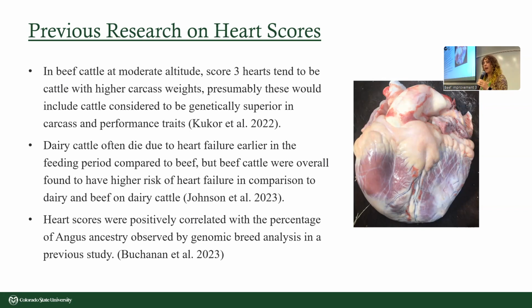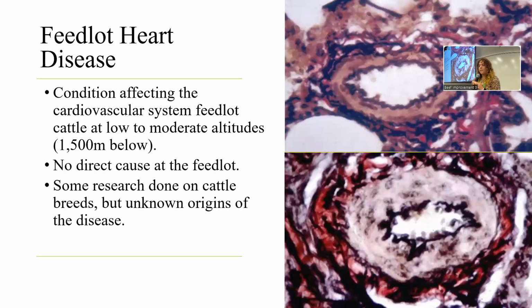This can really happen at any age. Even though it's less likely at a younger age, it's definitely hard to determine which animals are at risk. When we look at feedlot heart disease, this is different than mountain disease or altitude disease, because this is affecting cattle at those moderate to low altitudes.